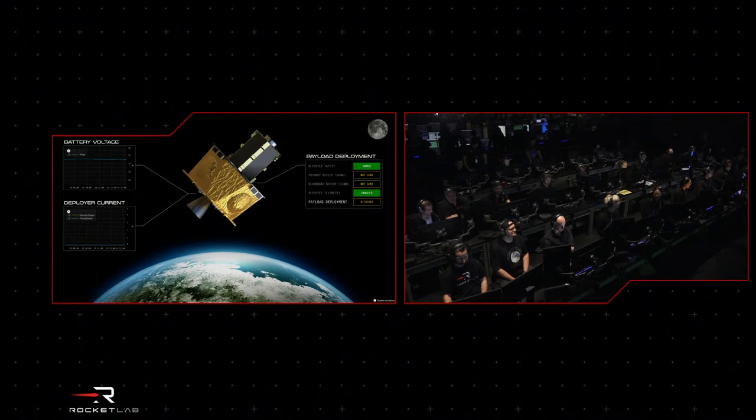Now, a check-in on the clock tells us we are now just moments away from payload deployment of Capstone from Photon. Our team in Mission Control will send the signal to Photon to perform that action, and we are expecting to receive confirmation of deployment in near real time. This is Rocket Lab's final responsibility for Capstone, after which the satellite's operators, Advanced Space, take over the rest of their campaign. This is a very big moment for the team. Let's listen into Mission Control.